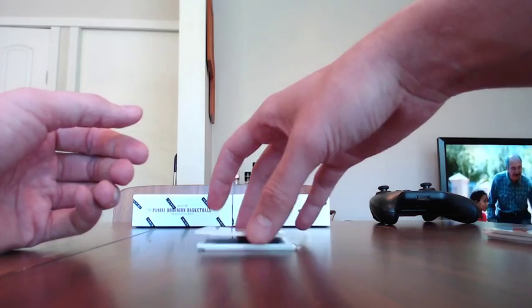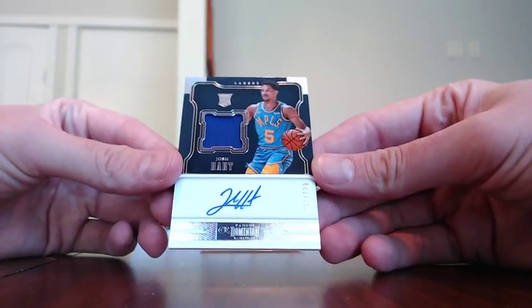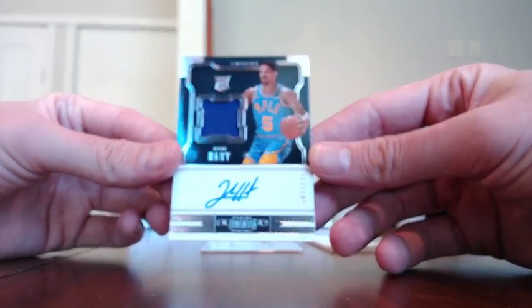We got a redemption, which I'll set off the side. And then another one for the Lakers. Lakers are hitting big here. Jersey autograph of Josh Hart, 63 of 199. Would have been nice if that was Kuzma.